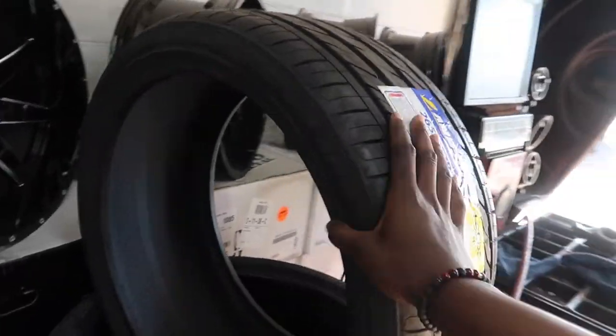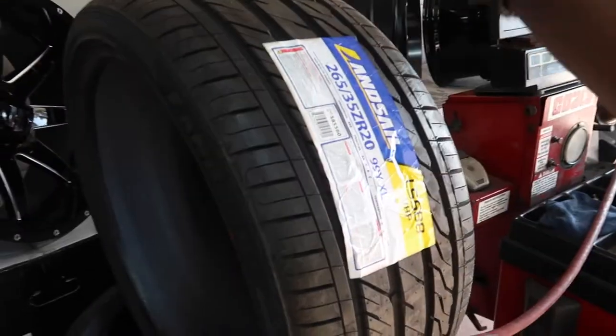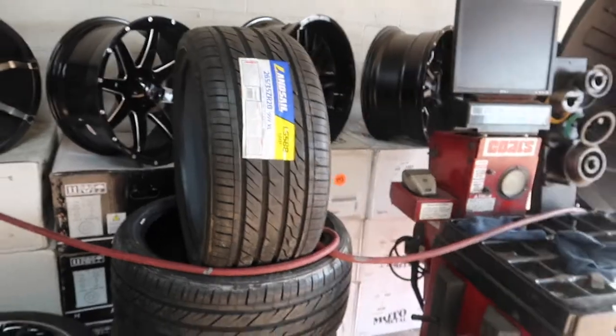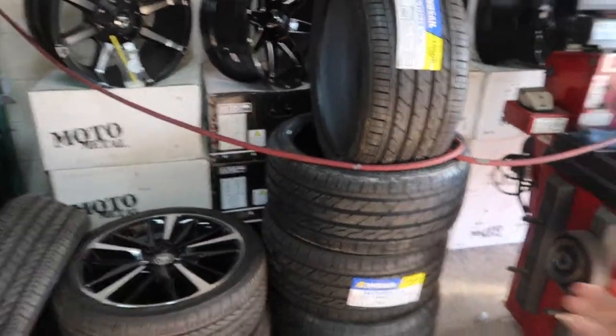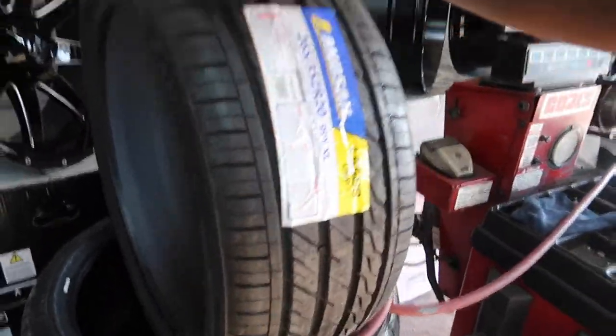We're gonna see how they rock. I've never heard of this brand before, I'm not gonna lie. They're brand new, there's some rubbers, some meats, you know, you already know what's gonna happen. Eventually, it's gonna be time for new tires and I'll just get the Nittos then. I'm trying to get these wheels on the car for you guys for the reveal.